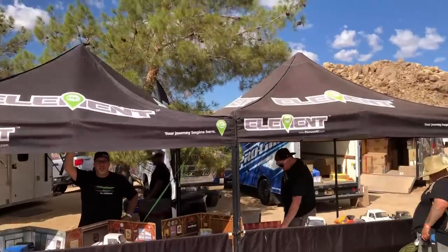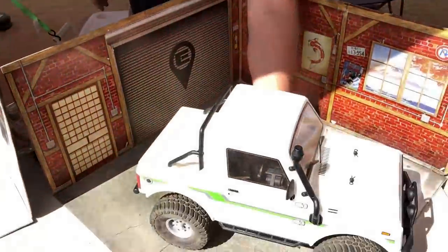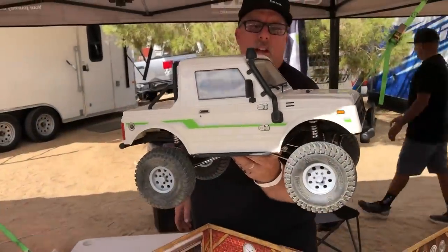Okay, here we go. We are at Element, everybody, and we've got Mr. Schultz himself here to talk about a new product that just was released. This is our new Element Bushido.